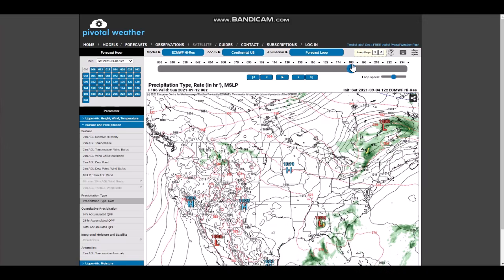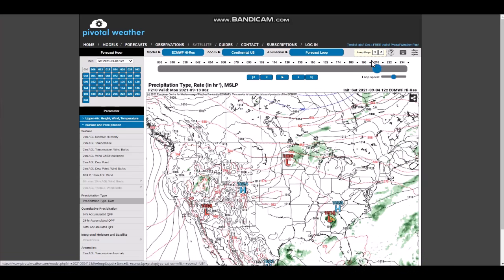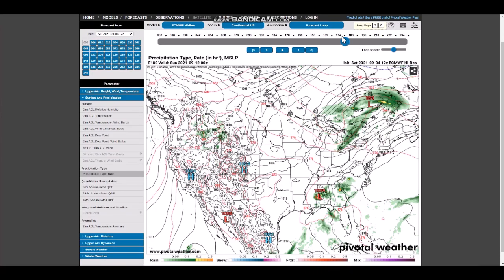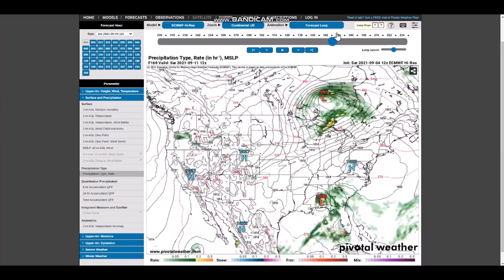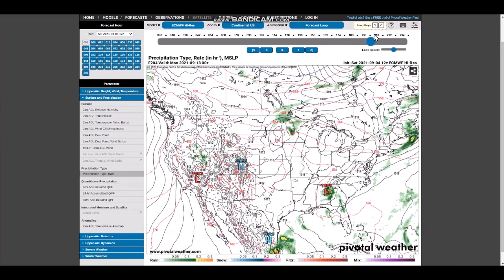That system across the Gulf just sits there, really doesn't do anything. The European isn't excited to bring it off the coast and kind of keeps it around the southeast. Probably not the best news for the folks across the south. They could get a bit too much rain out of that, especially where they just had the rain from Ida. And yeah, definitely something that is a bit of a concern, to say the least.